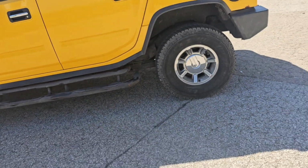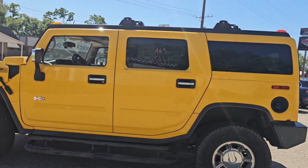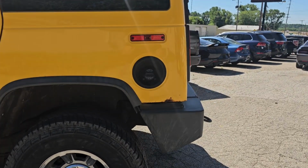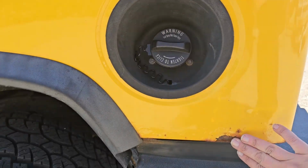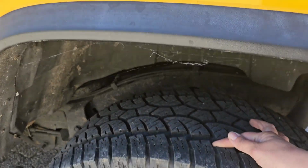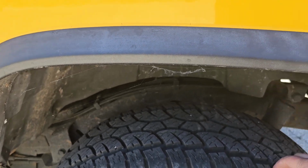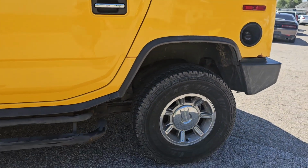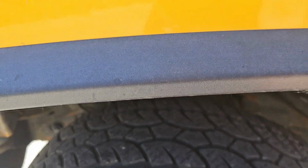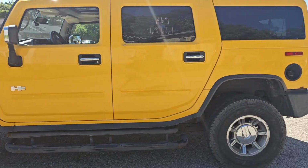Okay, anyway, so as far as body condition goes, really pretty decent body condition. There's a couple little things that need done, but you can see back here, there's a little bit of rust on the rear. I don't know if that's a quarter panel or what, but these tires are really good tires. Probably at least 75% would be my guess on the rear. And then up here, probably very similar. So they're probably all replaced at the same time.